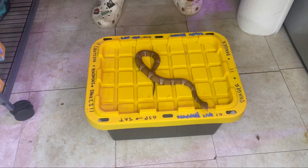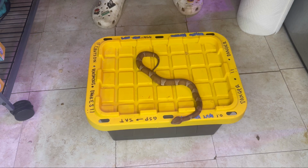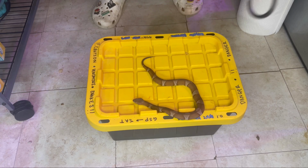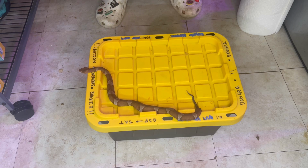Both of these snakes are from the same clutch, the transpecos rat snake and the trans-pecos copperhead. The rat snake is doing amazing. I'll go ahead and give you guys a quick update on her. I don't really show her much on the channel. I really like educating people about this guy. Every time someone comes over to my room, I show people this snake right here. They are a little scared of it, you know.